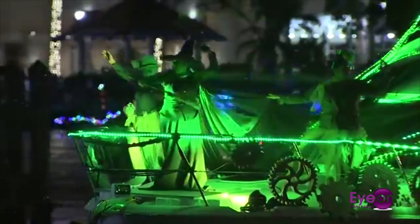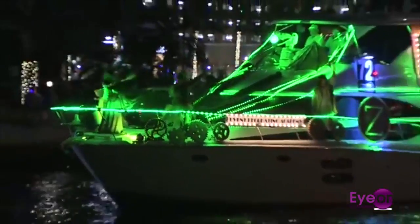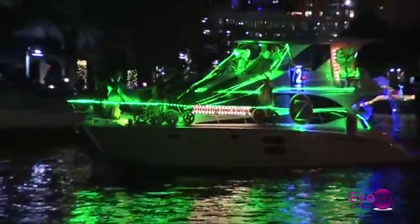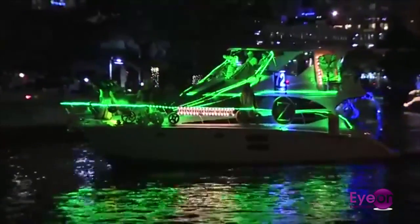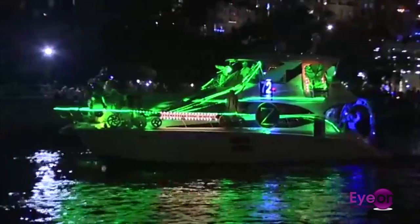Up next is the Khaleesi. Yes. Wicked is the theme of this boat, and get this, the entry was actually decorated by students studying event decorating, which is a huge industry. They attend the Event Decorating Academy in Miami.